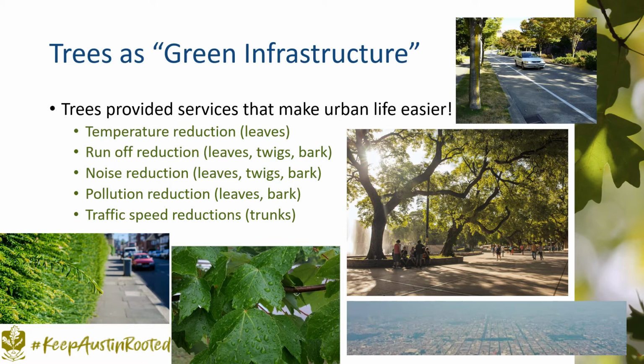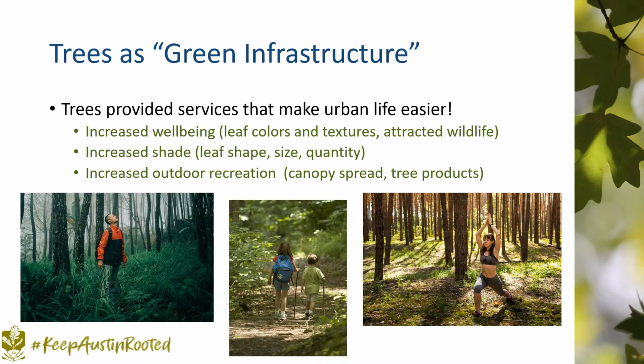But this isn't the end of the list when it comes to the benefits of trees, though. Trees actually provide so many benefits that the trees themselves can be considered a type of green infrastructure. Green infrastructure is any natural system used to improve city life, like rain gardens or planted roofs. Trees are one of the most versatile of the things that can be called green infrastructure. Trees physically alter the environment around us, but that results in real-world benefits.